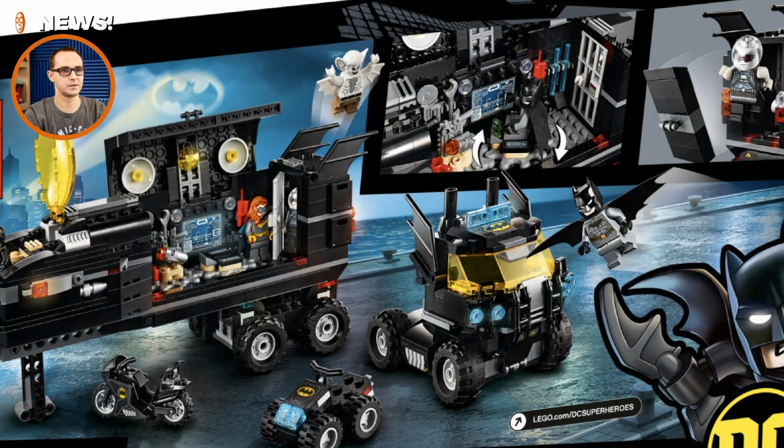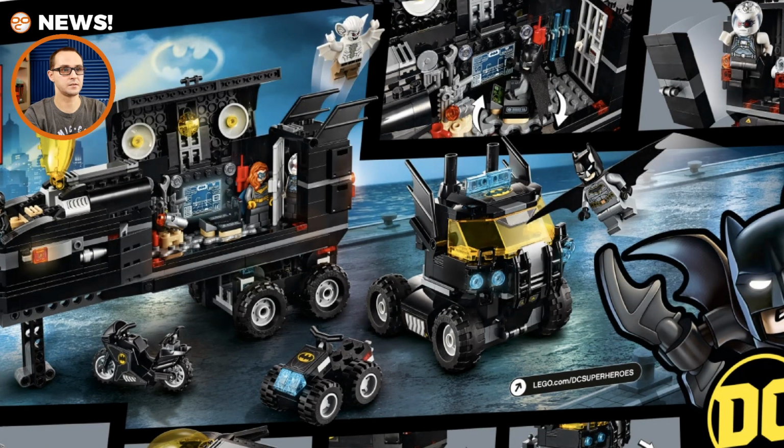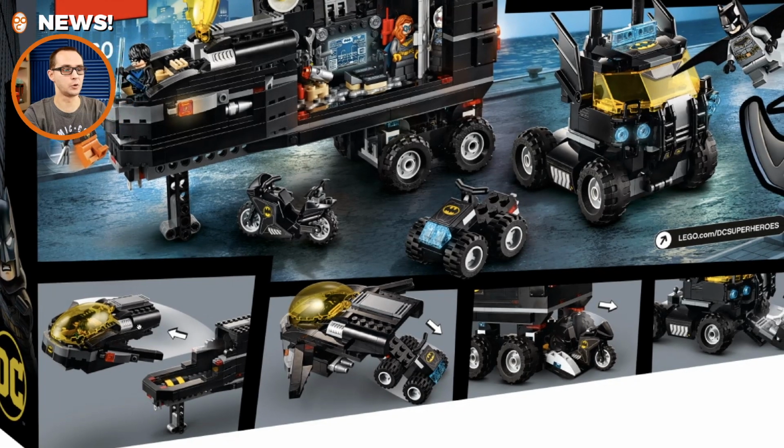Rotating thing. There is a cell in the back, and there's a function to blow it out and for Mr. Freeze to escape. Exclusive Mr. Freeze, by the way, a new version of him. Right about time. Seems like the ultimate Batmobile.